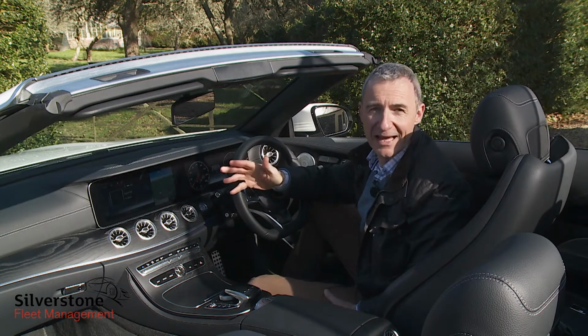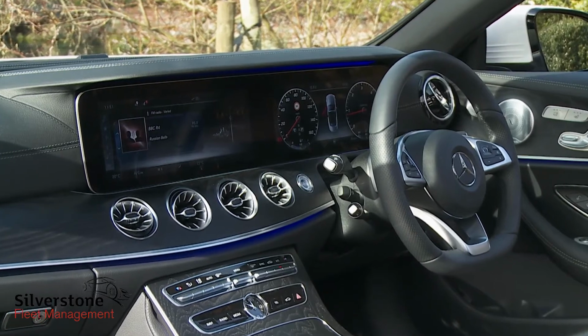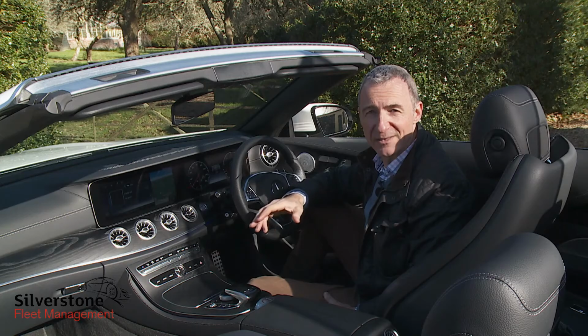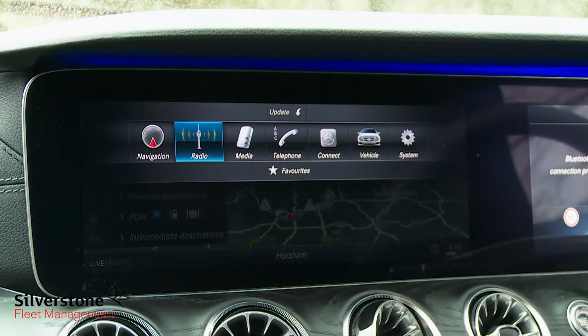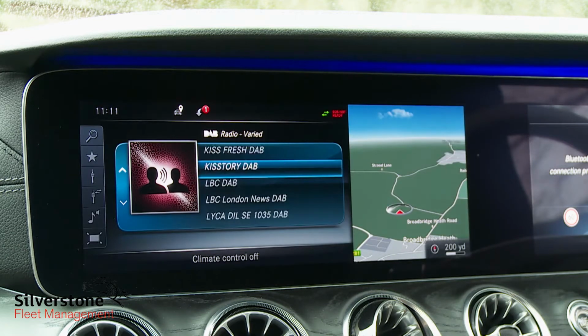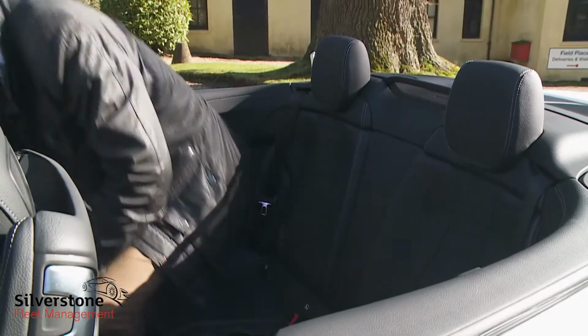Now, the other main cabin talking point is this double-screen instrument panel, which is standard on the 6-cylinder models, but optional on 4-cylinder variants like this one. It combines a 12.3-inch virtual instrument display with a second centre dash command online monitor of the same size, and both screens are fitted into a single frame. Time to take a seat in the rear.